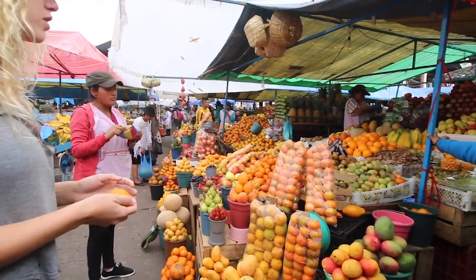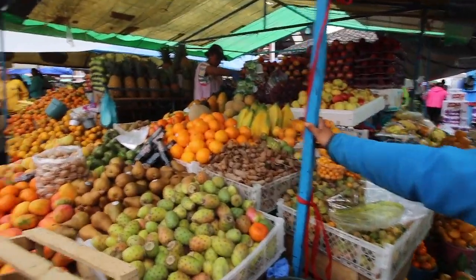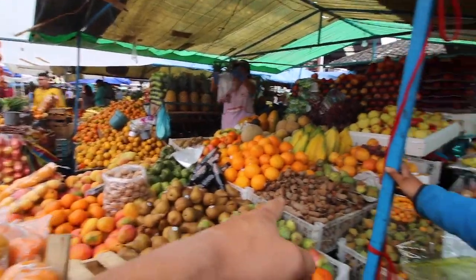Oh, they have almonds here. They have almonds here. Where do you see almonds? Oh no, that's tamarindo. They have walnuts. They have tamarindo.